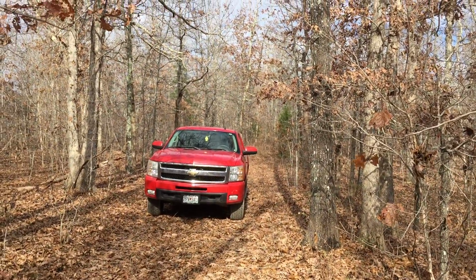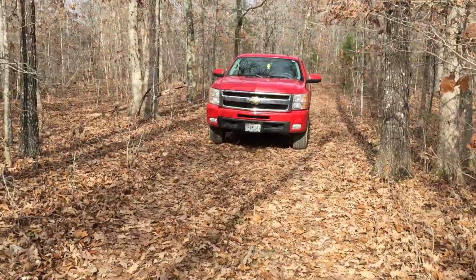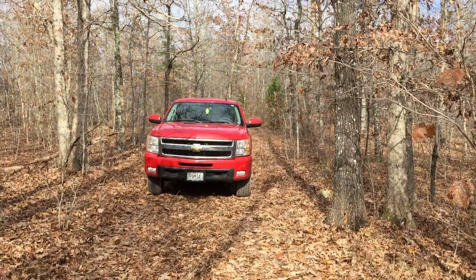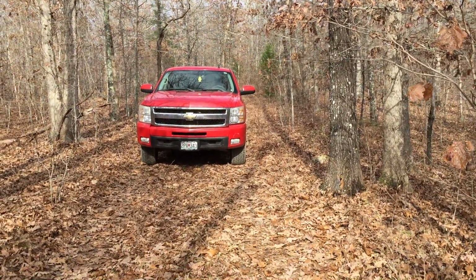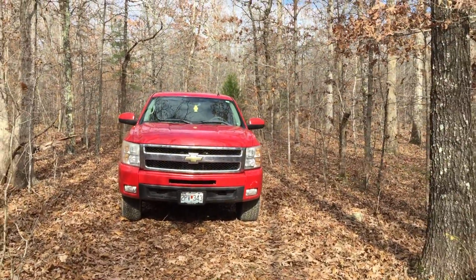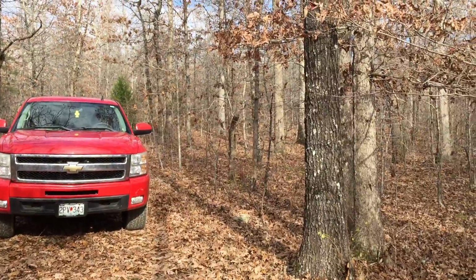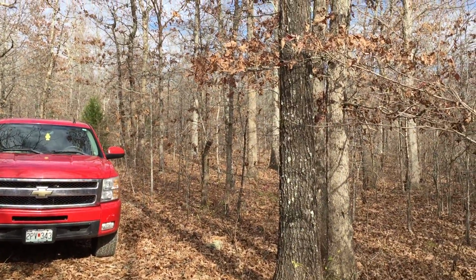So I just drove down this easement road and I thought I had my camera running and I didn't. And now we're at the property. So I'm just going to go ahead and start the video right now. Truck is parked on the easement road. I'm looking to the north and the property's on the right side of the road on the east side.